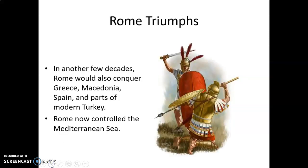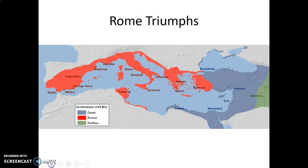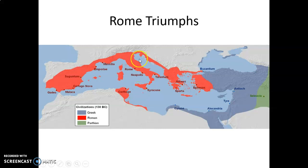So, in a few decades, Rome would also conquer Greece, Macedonia, Spain, and parts of modern-day Turkey. Rome would now control all of the Mediterranean. So here's what it's going to look like. I'll go back. There you go. So that's what it's going to look like.